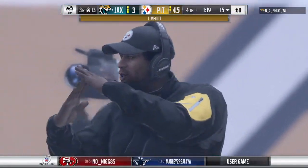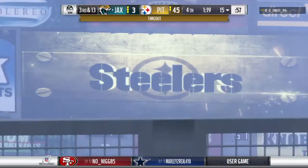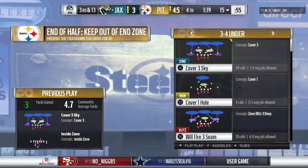The Jaguars on 3rd down. Lacking much success, just 2 for 7 to this point. This is going to be 3rd and 13.